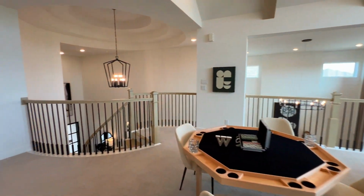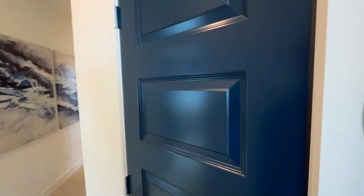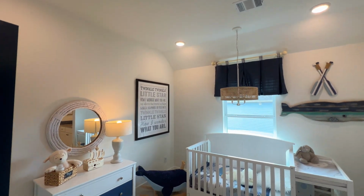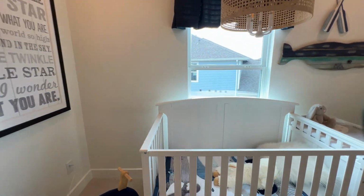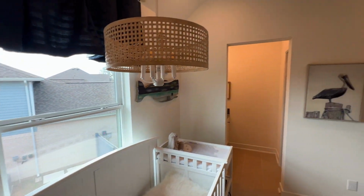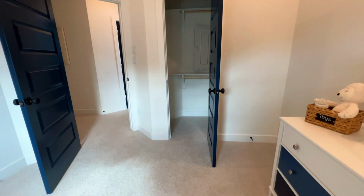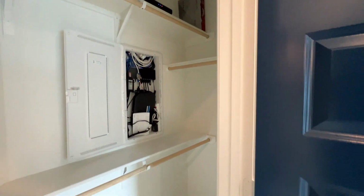And then upstairs, you will have a total of 3 bedrooms, and that'll make 5 bedrooms. So plenty of space for a nice sized family or any growing family. That way you don't have to worry about upsizing in the future. And this will be the first bedroom upstairs. So they have it essentially as a nursing room, but you could use this for any type of room that you need. You have a decent amount of space in here with a nice size closet as well.